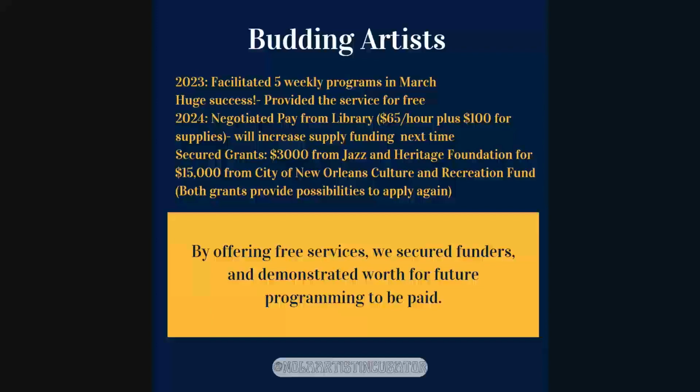So it shows you can make things work with grant writing, you just have to be careful of how you write it. We were fortunate that this $15,000 grant came up, because if not, it would have been a $3,000 grant, which happens to be a growing business. But by offering free services, we were able to secure funders and demonstrate our work. And I bring this up because sometimes it's worth it.